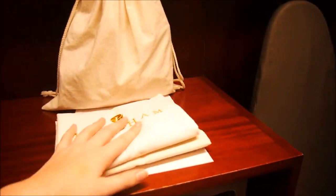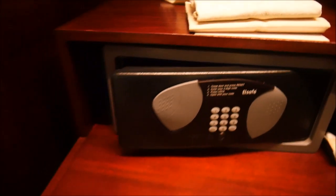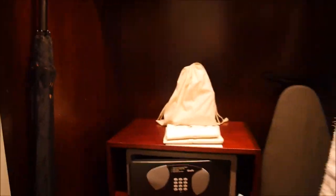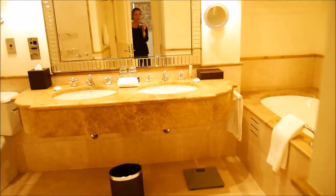Umbrella and laundry bags. Oh, that's an iron. And then the robes. Oh, there's another safe. Oh, why are there 2 safes? That's weird. Maybe the other one wasn't the safe. And then drawers. And then we have the bathroom.